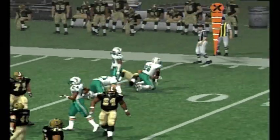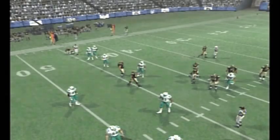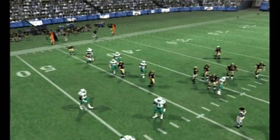Pulls him down. This is a great block. Watch here. He just barrels into the defender, taking him right off the turf. Now that is a textbook block right there.